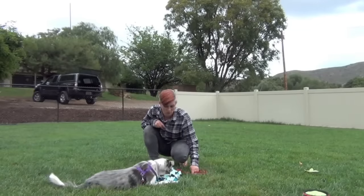In this exercise, you can either use a clicker or a verbal marker. So you can either click and then feed a treat, or I have a nice calm marker, good. That means I'm gonna slowly deliver the treat to the puppy like that. The game is pretty simple.